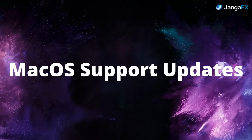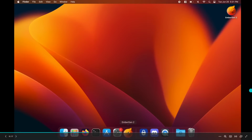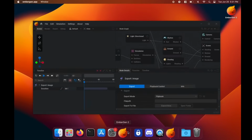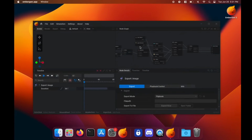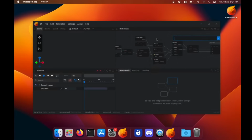Not a whole lot of news here, but we're going to show you something. Dun, dun, dun. What is it? It is EmberGen, the sparse EmberGen loading on Mac. This is something that we've been working on for a little while. This is a big step for us.